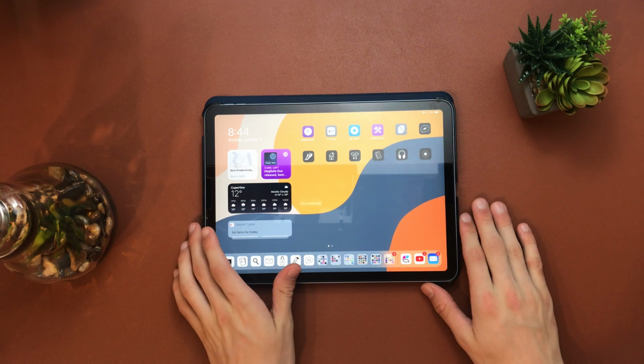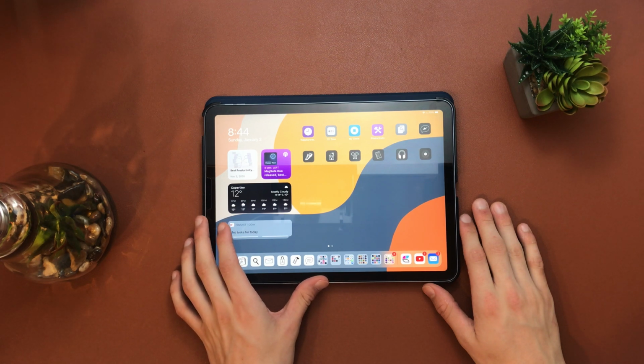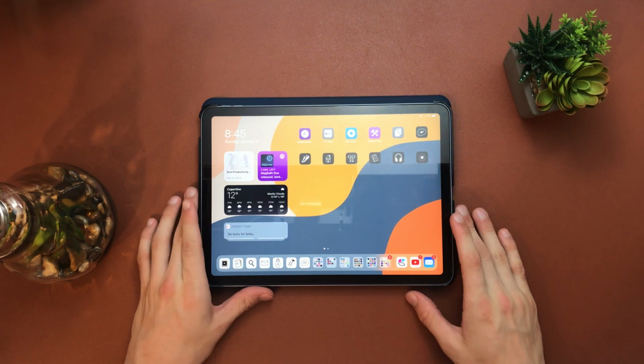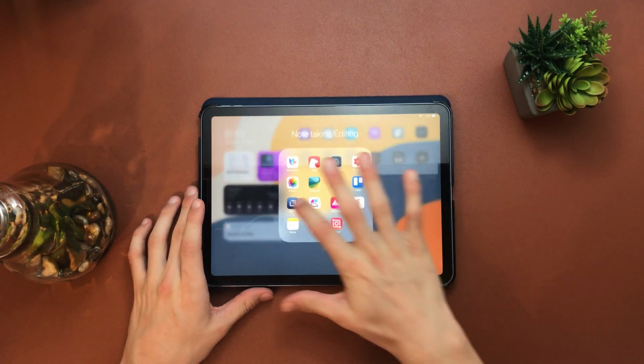Hey guys, RM Tech here, and today we're going to be going over the best apps of 2020 and the best apps you can use in January of 2021. Let's get into it. So the first app I'm going to be starting off with today is Giraffes.